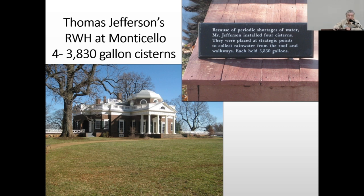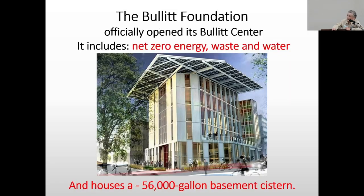People have been catching rainwater for a long time. This is Thomas Jefferson's house, and he actually had the insight. I don't know if y'all have ever been to Monticello, but it's gorgeous. And he put in some rainwater harvesting. Nobody knew how to do that at the time, but it's not rocket science. And then this is a building in Seattle, Washington, that's totally energy neutral. It's net zero waste and water. They've got 55,000 gallons of water in their basement that they use for the building.